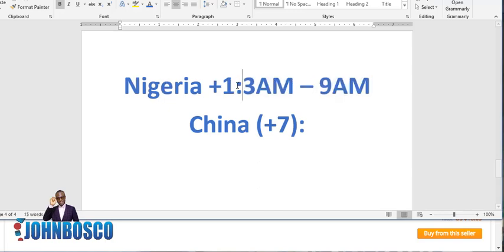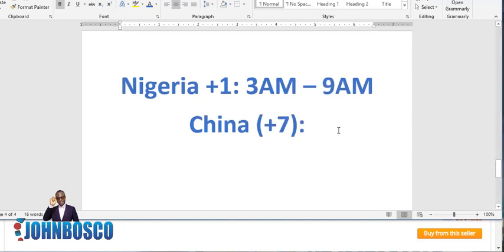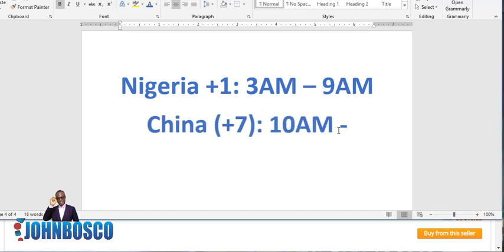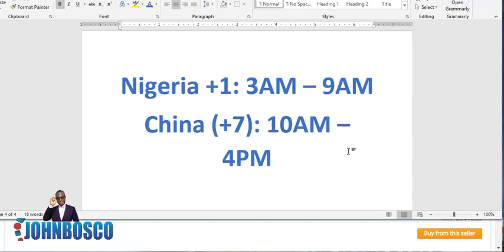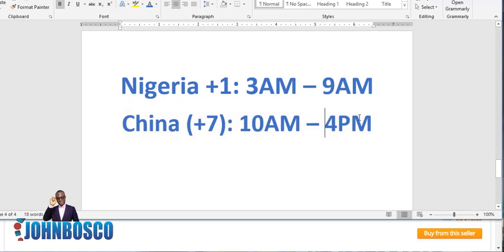Let's take this to this place so that it will be clear. So our message to our Chinese seller, 3 a.m., is actually going to be received by the seller at 10 a.m. And the message sent at 9 a.m. is actually going to be received by say 4 p.m. So you actually want to get attention of this seller, send at an appropriate time, okay?